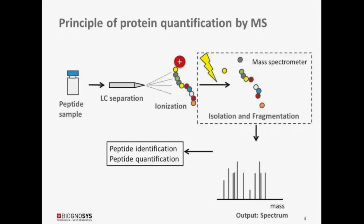In the end, it's about proteins, so we need to stitch together the single reads from the peptides into proteins. It's called protein inference. Usually these peptides are very specific or unique for certain proteins, so you can directly tell which protein you measured by measuring the peptides. That's the basic principle, and it's the same for all the flavors of proteomics. Now, what's the difference between next generation proteomics and classical proteomics?